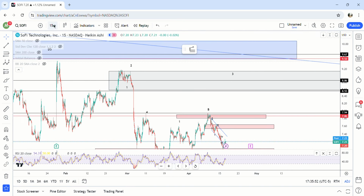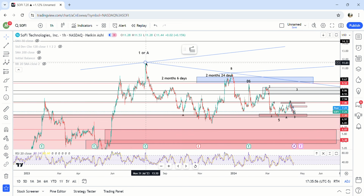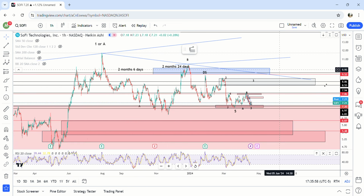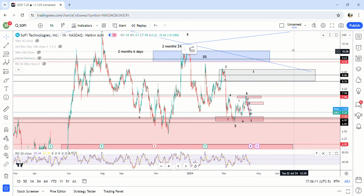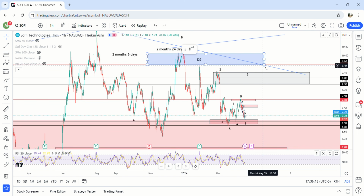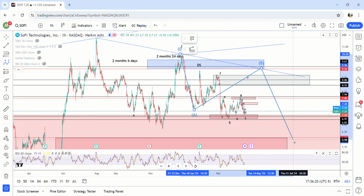I did draw a trend line up here though, from the top here, right here, and you can see the trend line hits the 950 gap fill on May 13th. So it's possible that after earnings, we have an extended run up here to 950 gap fill, and we top out right here, and then that ends up being the end of the B leg. So A, B, and then we sell off down here to $6.